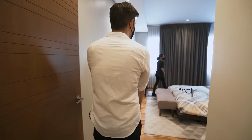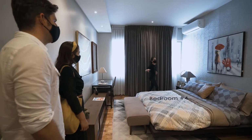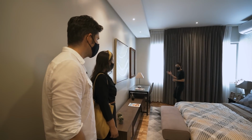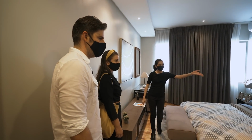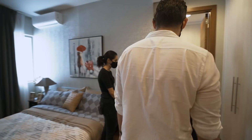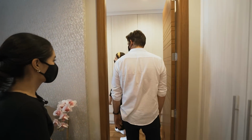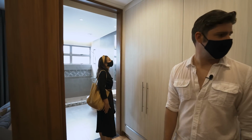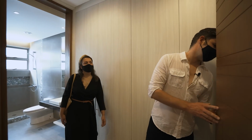Kind of similar. Yeah, the difference is the master bedroom downstairs had a bay window, right? This one is just flush or straight, but you still have the same nice ensuite toilet and bath. Check it out, if there's anything different. Oh, it's the same. Exactly the same. Yeah, really cool. All the storage space is really good. Wow.